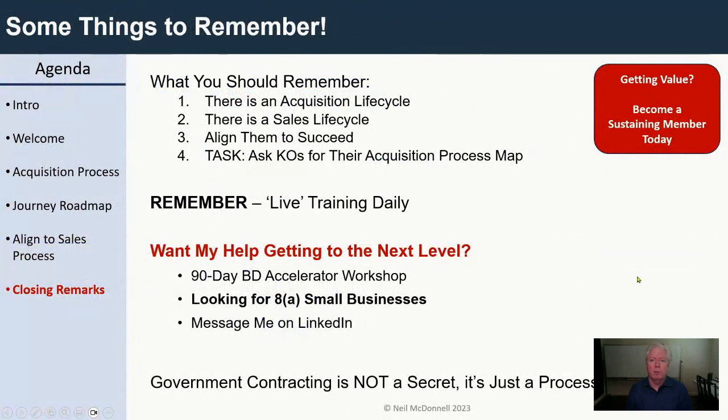So here's what I want you to remember from today's training. There is definitely an acquisition lifecycle, right? There is also a sales lifecycle. Align them and you will succeed. When you align your efforts to your customers' efforts, you're going to have more success for sure.